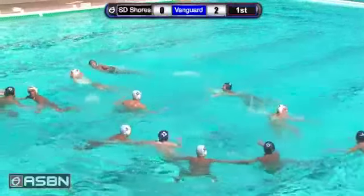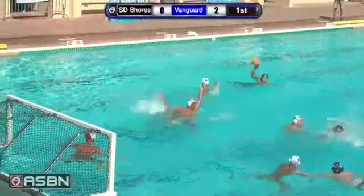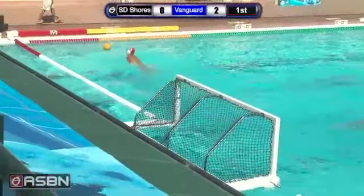There's Vanguard on the attack. 4:10 to play in the first. Wade Shipman deals it off to his right. Timer down to 5. And Munatonis will toss this one aside. Leave it alone there, and San Diego Shores will take over.